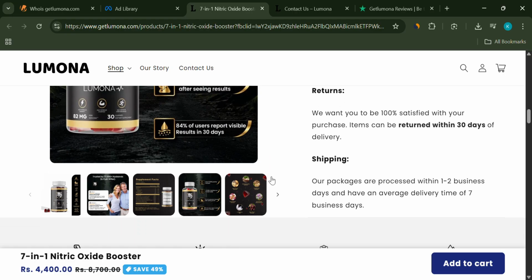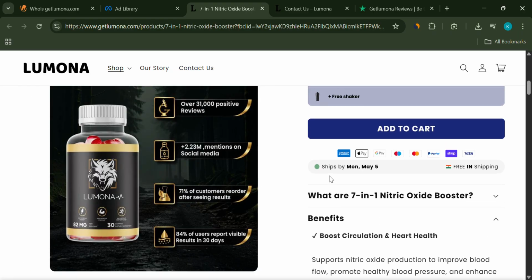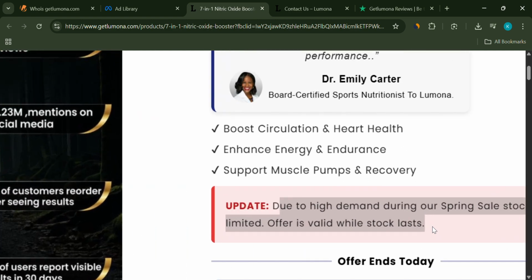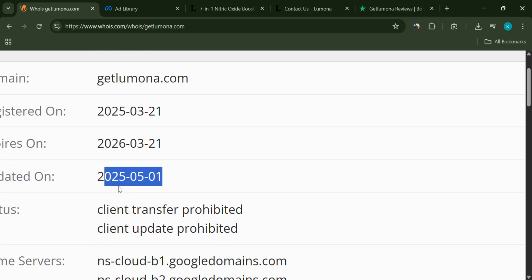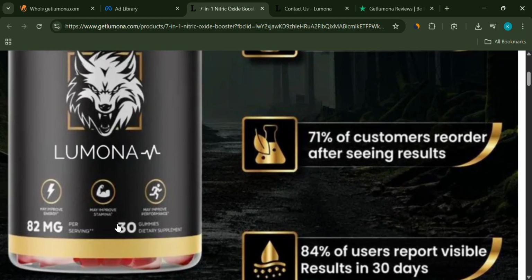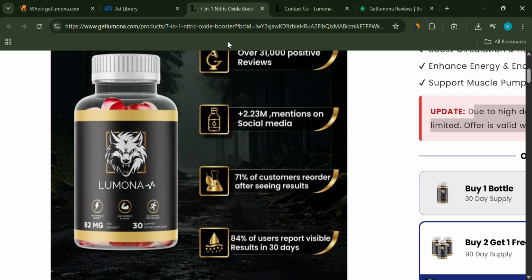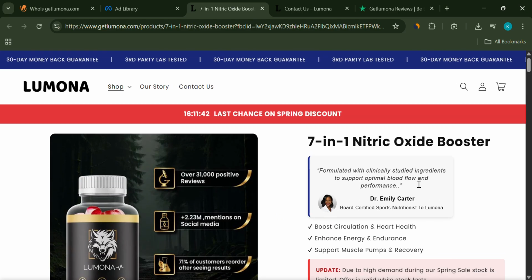And speaking of marketing, they're using some pretty aggressive tactics. You'll see messages like, "Stock is limited during our spring sale" to create urgency, even though the site itself is relatively new. It's a common trick used to get people to buy quickly without thinking too hard about it. They also promise a 30-day money-back guarantee, but there's no phone number, no physical address, and no clear way to actually reach out to them if something goes wrong. That makes it nearly impossible to trust that they'll honor that refund policy.